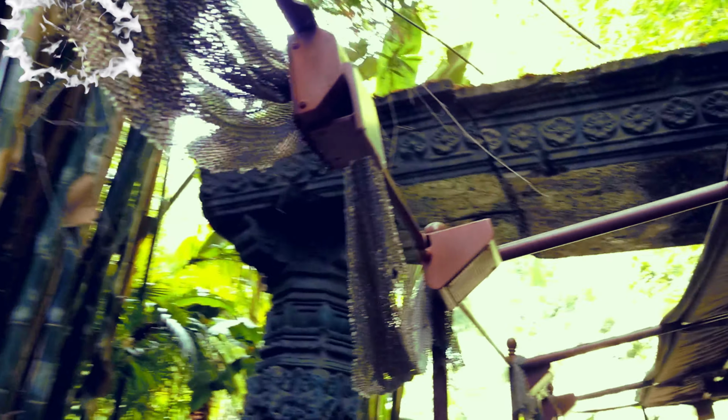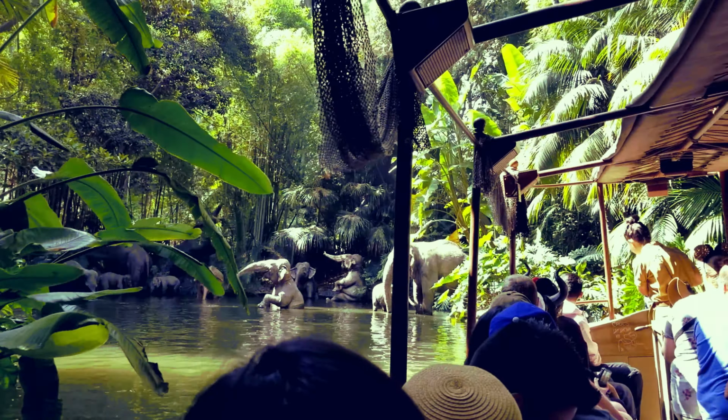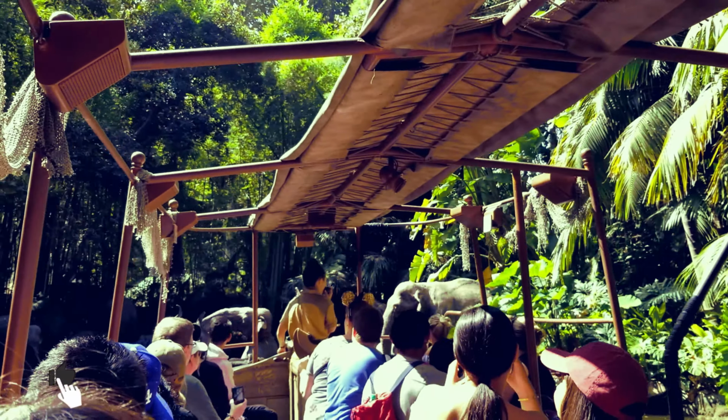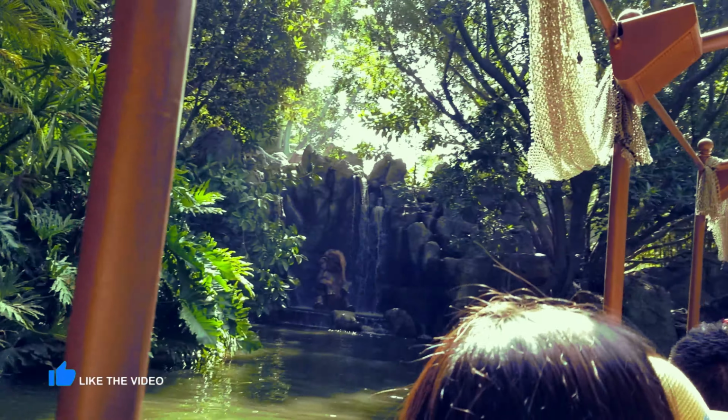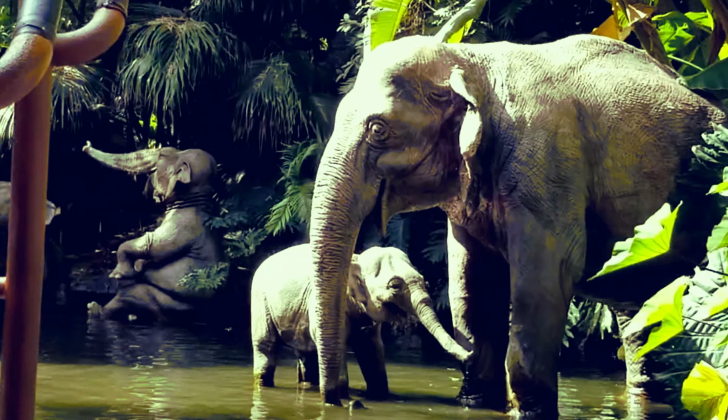Okay, well this right here is the sacred elephant bathing pool. Looks like the whole herd came out to say hi to us today. Take as many pictures as you like, folks. They've got their trunks on. Oh, how cute. Yeah. There's Bertha in the shower.